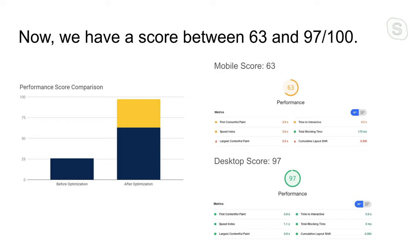And the reason for the discrepancy between the mobile score and the desktop score is that Lighthouse simulates a flaky 3G connection for the mobile audit. So I actually place more stock in the mobile score than the desktop score because my goal is for folks with low speed connections to be able to use my site. But it's kind of nice to see that 97. It's a little bit of a vanity pat on the back. Like, yeah, we did a good job. But obviously we're not done.